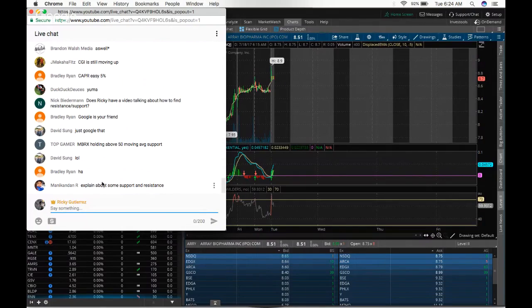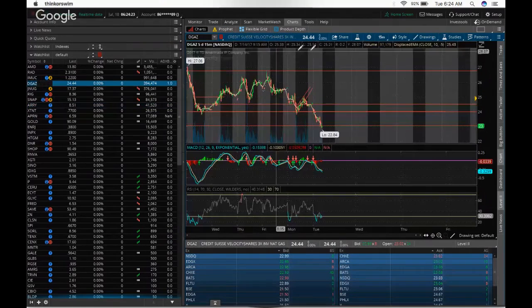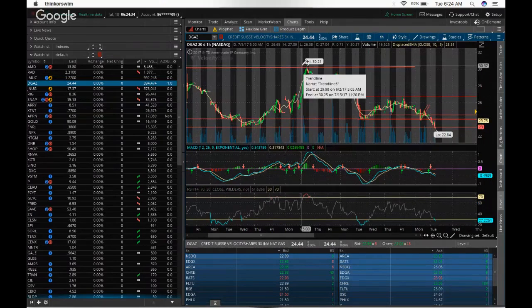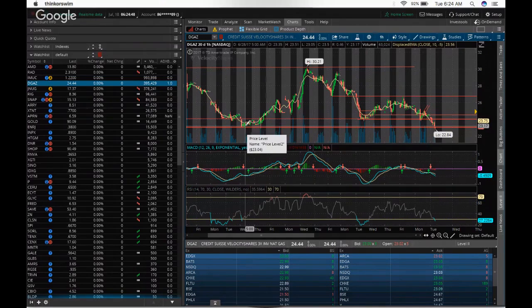Explain about some support and resistance. I do have a video explaining what support and resistance are, but to give you a really quick example, I think DGAZ had a really nice setup on a 20-day analysis. When trying to identify a good buy and a good sell, you want to buy at the low points and sell at the high points. When performing a technical analysis, you want to identify the support and the resistance, where the stock usually bounces and where it usually peaks out. Why does a stock bounce at 23? The demand at $23 for this stock, the price per share, is identified as a good buy.